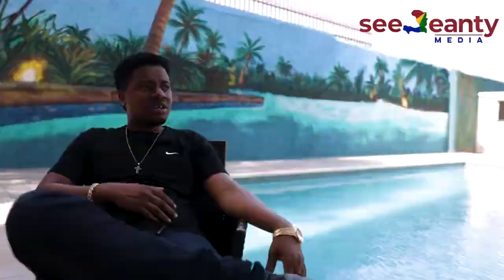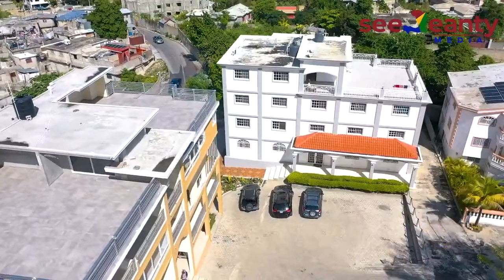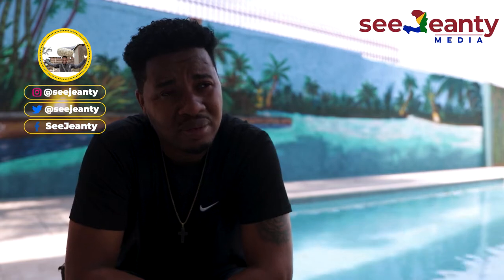If you want to rent two bedrooms, it's $1,500. So for one bedroom, it's $1,300, okay? So you can rent for one day, Airbnb, or year, or month, what do you want, okay?